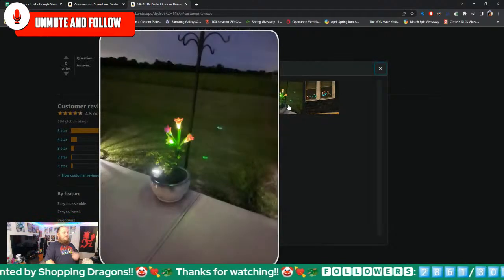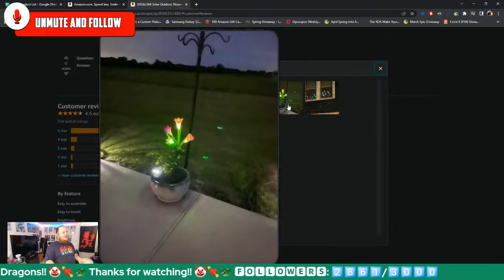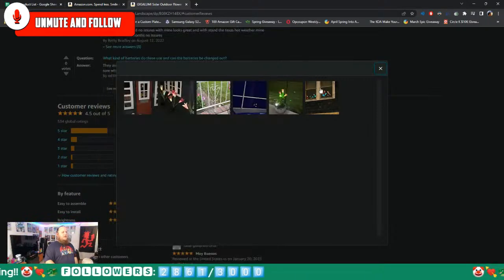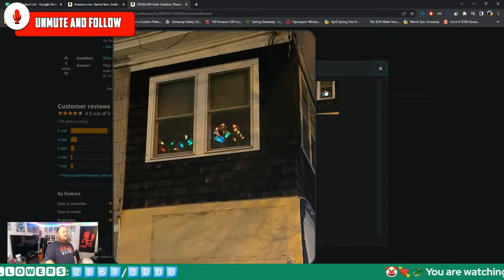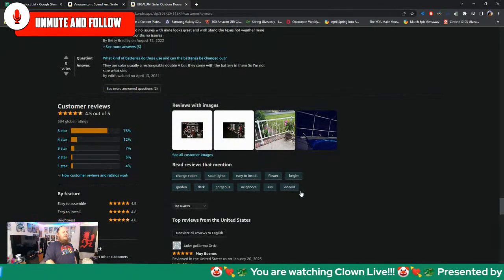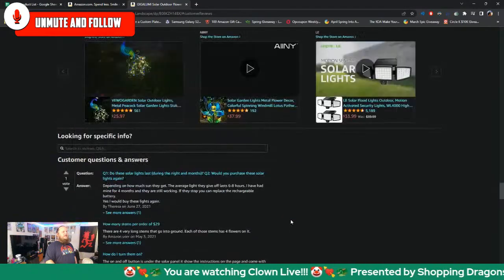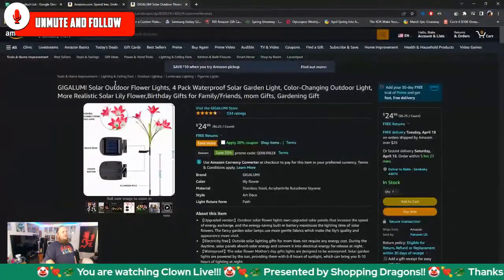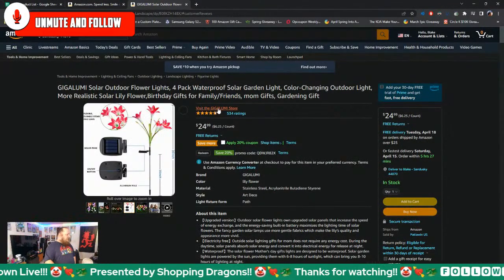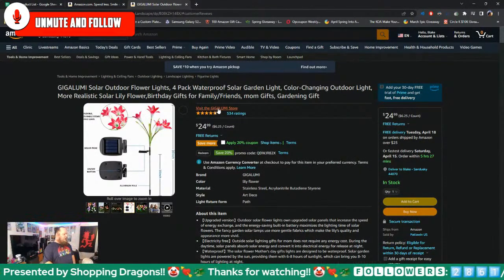from all angles. Oh, how cool is that, that they put one of them in a pot with a real plant? That's pretty sweet, right? And then also you can put them in your window if you want. So very versatile solar LED lilies, right? Lilies, we're saying? Yes, these ones are lilies. Really, really cool. I'm super stoked to get mine.